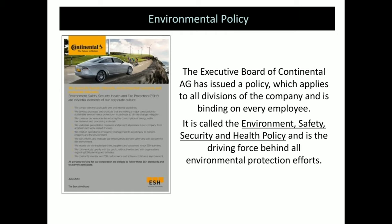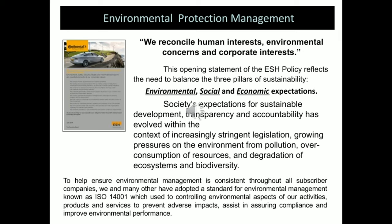Environmental policy. The Executive Board of Continental has issued a policy which applies to all divisions of the company and is binding on every employee. It is called the Environment, Safety, Security, and Health Policy, and it is the driving force behind all environmental protection efforts. Environmental Protection Management. We reconcile human interest, environmental concerns, and corporate interests.